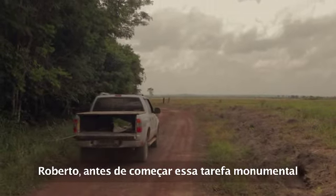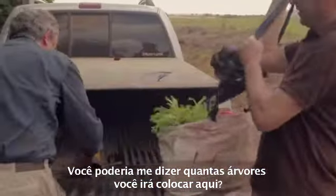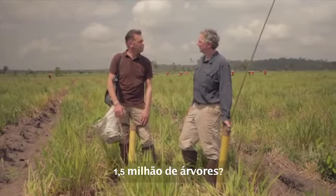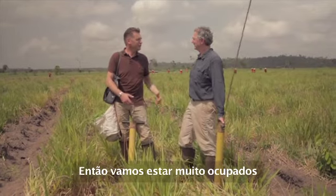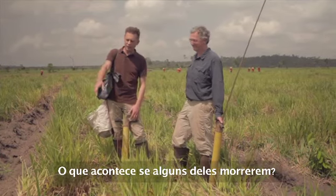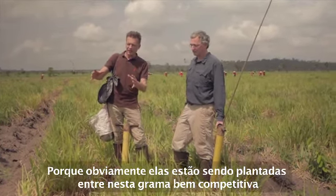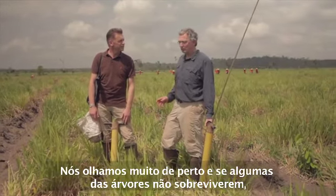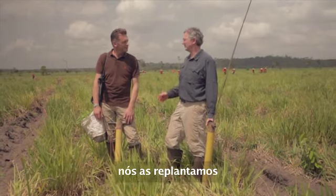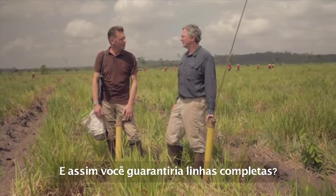Roberto, before we get started on this monumental task, can you tell me how many trees you're going to put in here? We're gonna put here 1.5 million trees. 1.5 million trees? Yeah. Well, we're all going to be very busy then. Oh yeah, sure. It's a huge amount. What happens though if any of them perish? Because obviously they're being planted amongst this fiercely competitive grass here. So we watch them very closely, and if some of the trees did not survive, we replant them. We plant individual trees? Individual trees, yes. So you end up with totally complete lines. Yes, as it were.